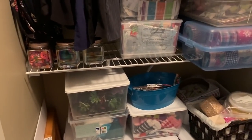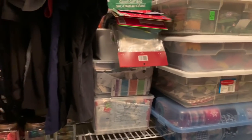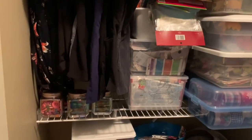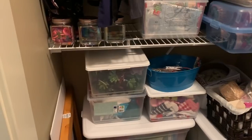And I gave away a ton of stuff. I took a ton of stuff to Value Village. I gifted a bunch of stuff. I sold some stuff. It was quite a big job, but I feel so much better now that that part of it's done. And now I know exactly what I have, and I can see what I have, and I can actually get in here and get at it, which is awesome.